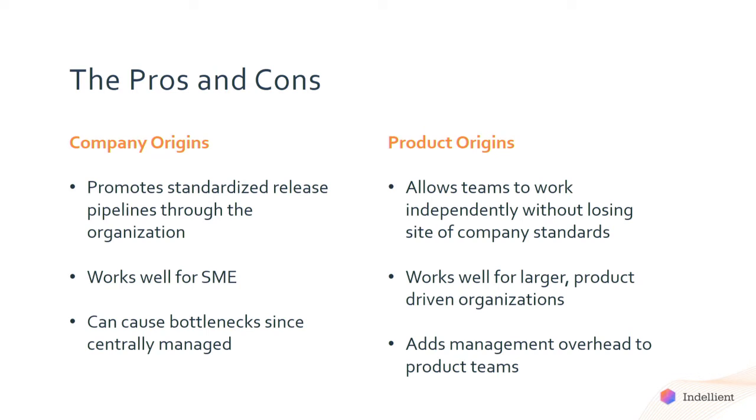For product origins, because every team is managing their own origin, it does allow them to move and promote independently, but we still promote the usage of a company origin so that you can have those standard packages, because cross-team collaboration is definitely important. A downside of this is that each team does have to manage their own origins and their release pipelines, placing a burden on them, or potential burden on them, which typically makes the solution better for larger enterprises or those that are further down the Habitat journey.